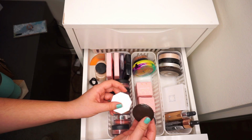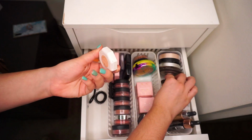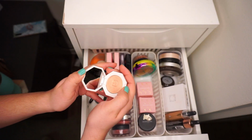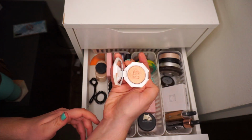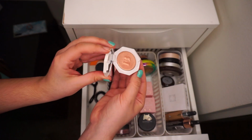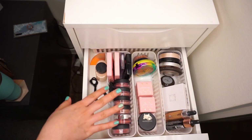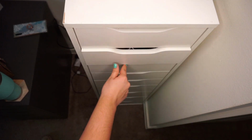I think I'm going to pull Hustla Baby from Fenty. I have not shown this enough love. I've definitely shown my Becca highlights more love in the past, so I want to try and get some use out of this guy. Very excited. And then that's going to be it from this drawer.